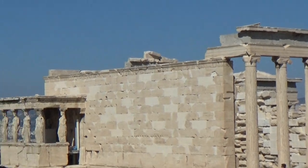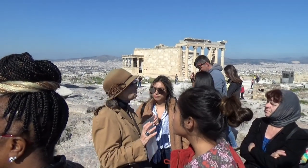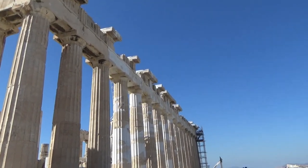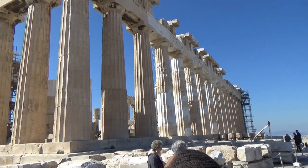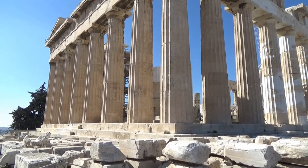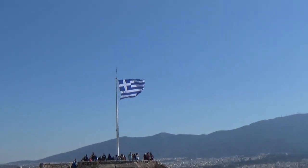We said the Parthenon is a Doric style building. We also said the Doric style is a heavy style. Please, look at this building. Is it a heavy building? It's built in a heavy style, but is it heavy? On that side of the Acropolis, then you'll have free time for pictures.